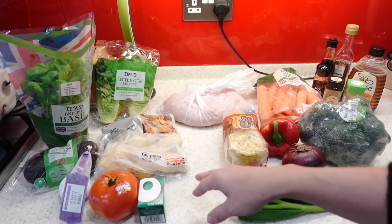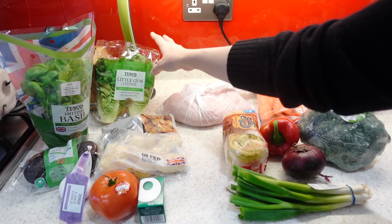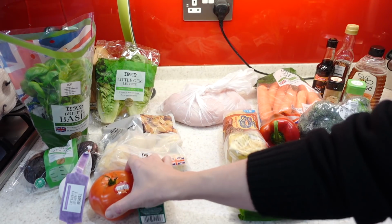And then I will serve this dish with some new potatoes and then some salad on the side. So I've got some gem lettuce and a tomato as well.